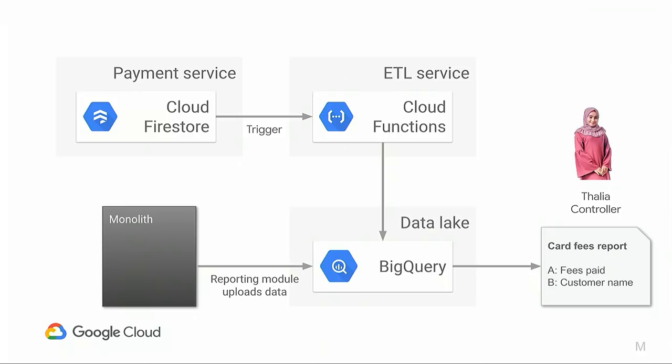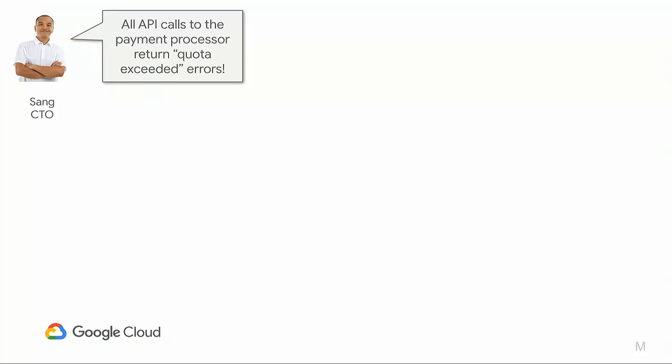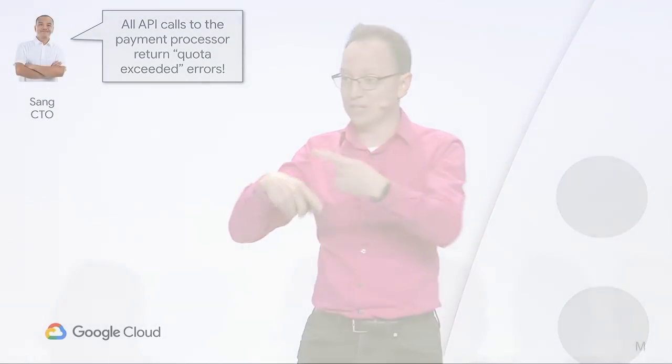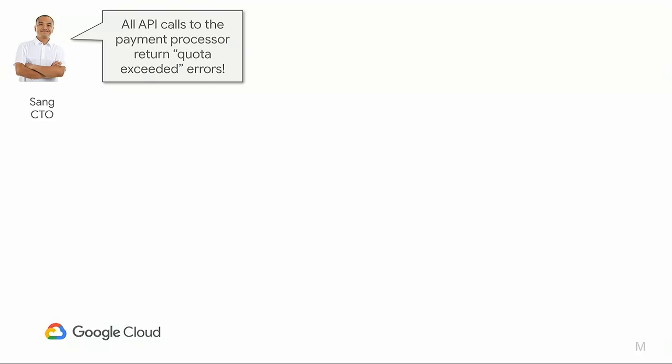Black Friday rolls around. Now we're running into a big problem. Sang goes into Tess's office and says, "All the API calls to the payment processor are returning quota exceeded errors. What should we do? All hands on deck." What is going on? This is something that if you're migrating to microservices, if you haven't run into this sort of problem before, you soon will.